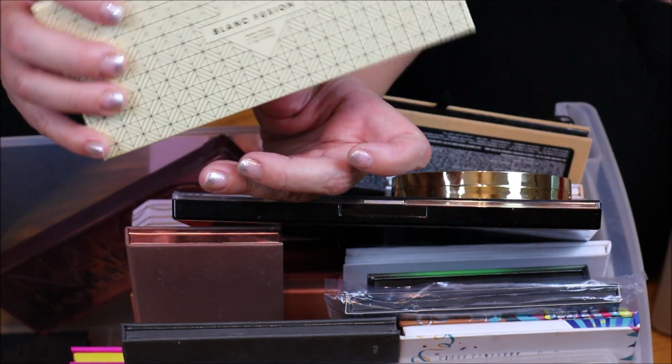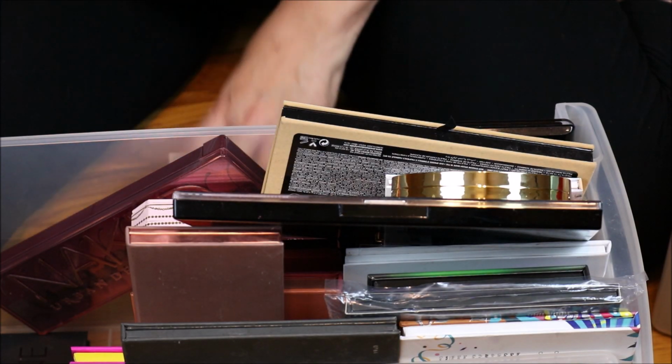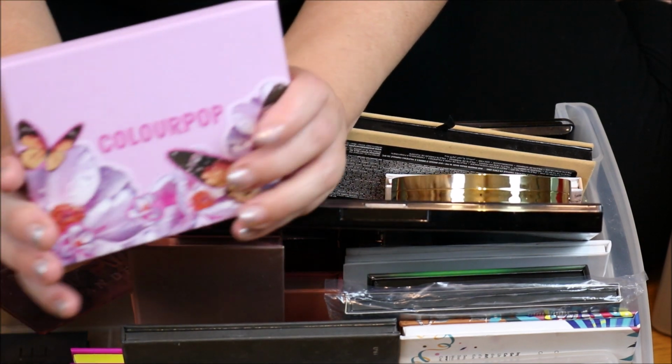Moving along, we're going to be going through some Colourpop products now.